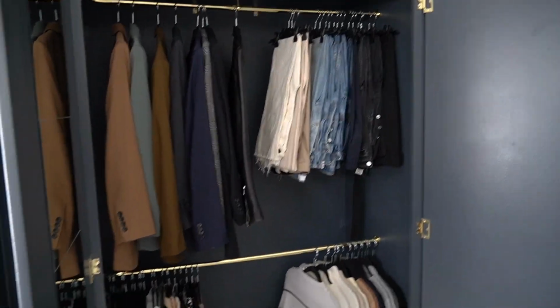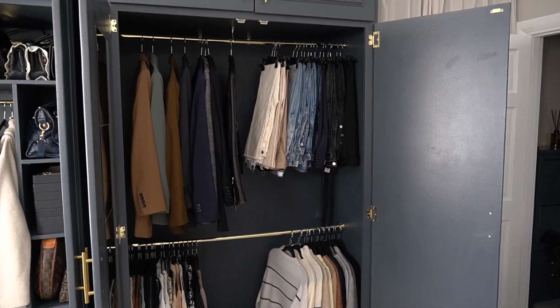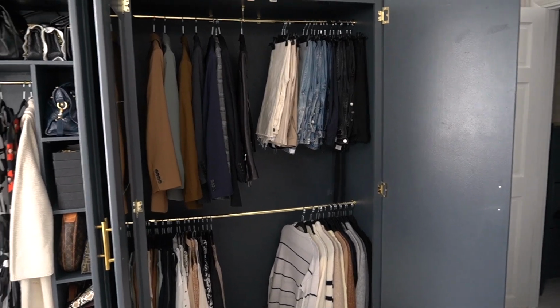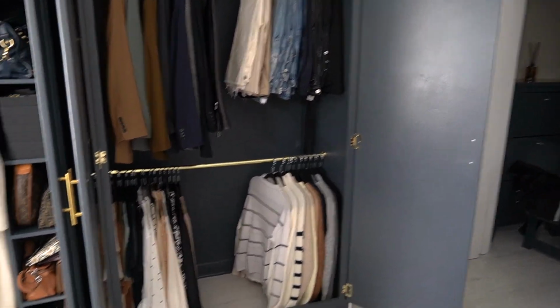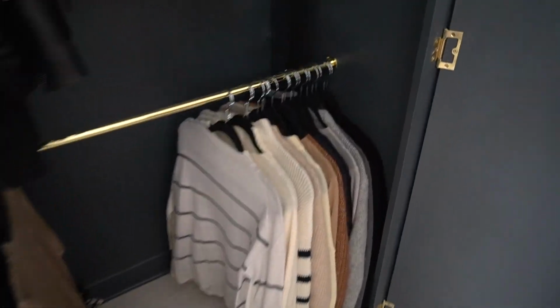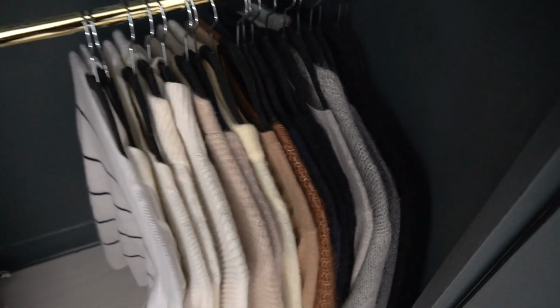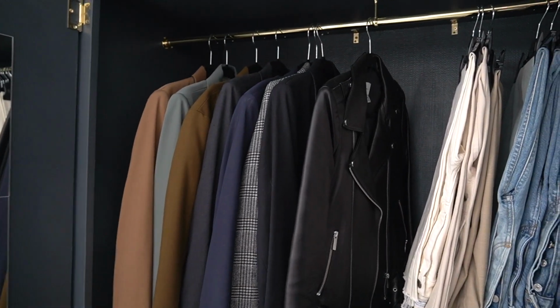Because of the current situation, this is a situation we haven't really been in before. It might be getting close to spring weather, but that doesn't necessarily mean that I can wear spring clothing because I'm spending most of the time inside. So that's why I've still got a fair bit of knitwear here, because that's what I'm tending to wear around the house. And obviously I've kept in some blazers and bits as well, some denim.